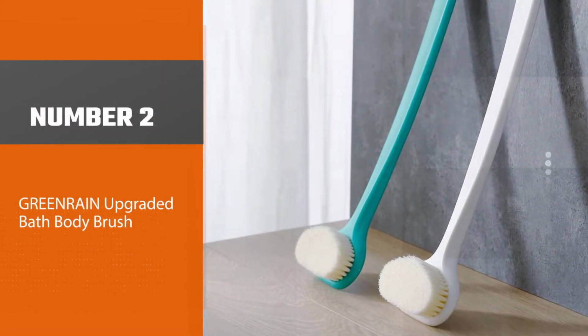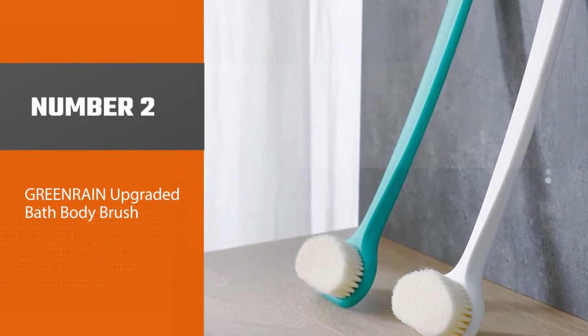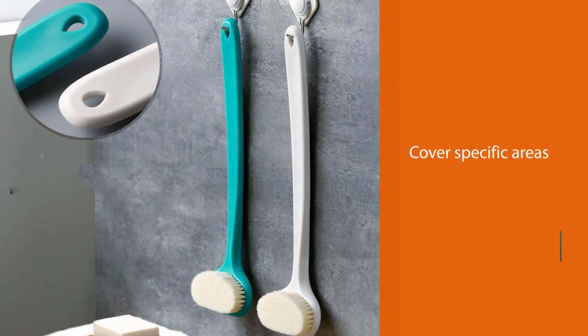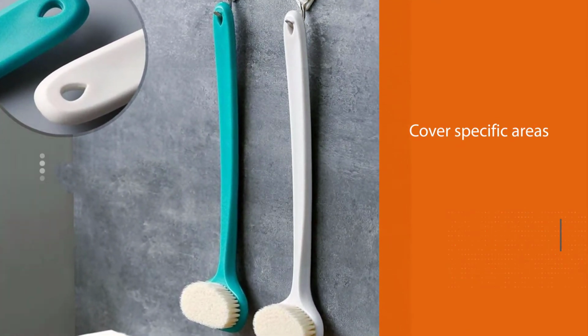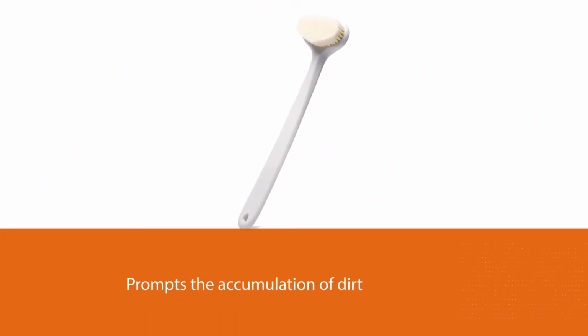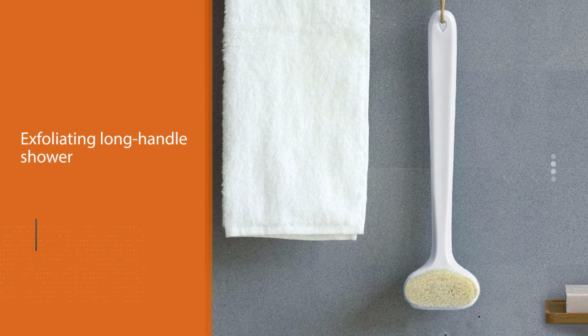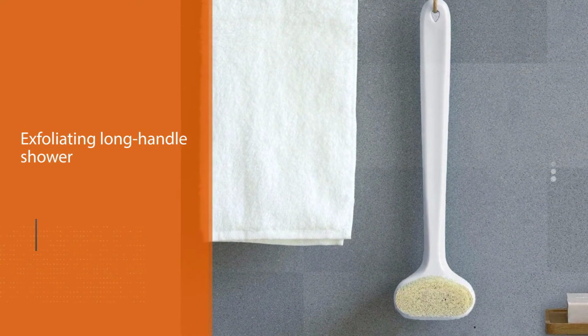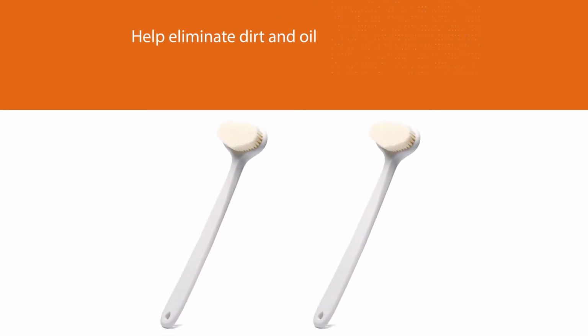Number 2: GREENRAIN Upgraded Bath Body Brush. Ordinarily, we don't get to cover specific areas on our body, or our back in general, when we take our bath since specific spaces are challenging to reach. This deficiency prompts the accumulation of dirt, skin oil, pore blockage, and skin itching. However, this exfoliating long-handle shower brush can help eliminate dirt and oil and advance ideal skin health. Furthermore, it can be used as a dry brush to improve blood flow and skin well-being.